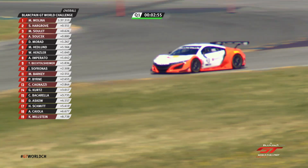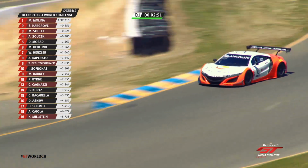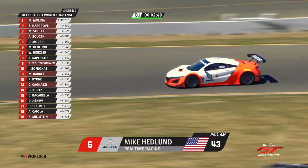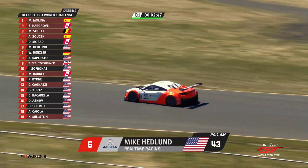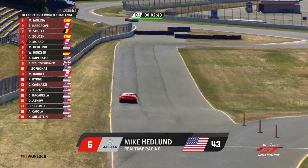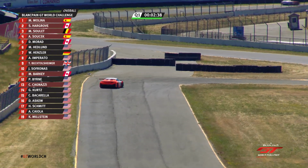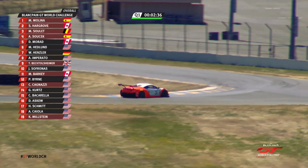So we're down into our final 3 minutes. There's a look at Hedlund. And, you know, if he hangs on where he does, Cal, pole in the Pro-Am category and in front of Wolf Hensler. Amazing. After not having raced at all this year, this is just an amazing, as you said, performance by Hedlund. Yeah, he's doing a great job. Just seems to really have taken to this Acura NSX.